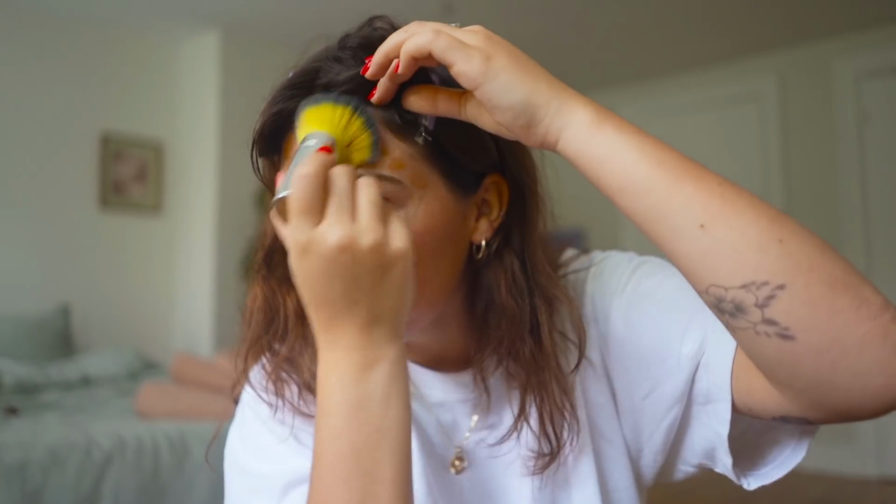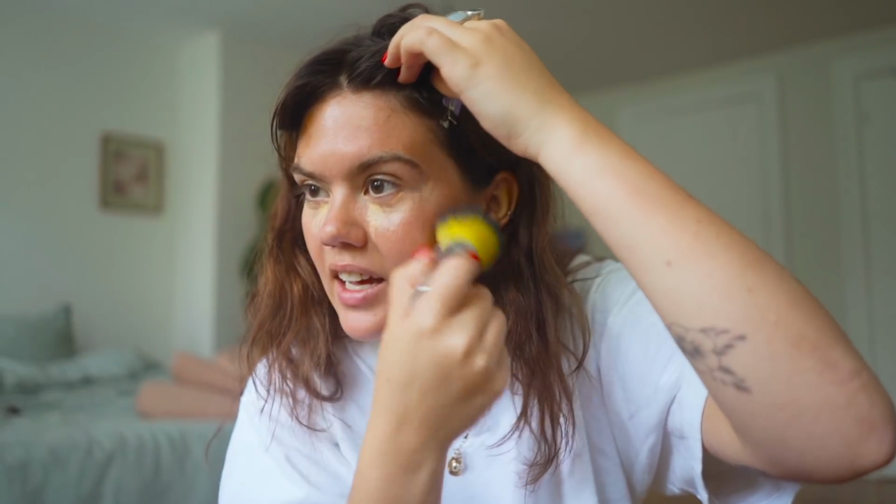Though I wouldn't say I have a huge rhyme or reason to anything that I do for makeup, because I just feel like I do what works. Bronzer's nice. It helps me stay glowy.